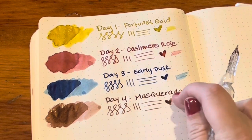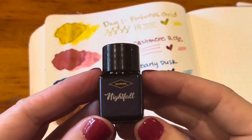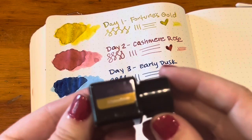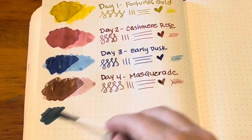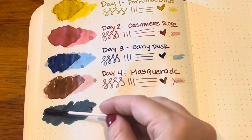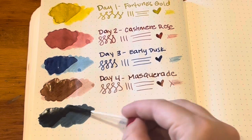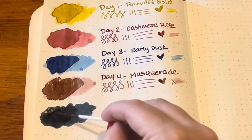Do that again. Next we have Nightfall, which is a chameleon color. Close-ups at the end of all of these so you can see their properties and see how they look dry. This is a gorgeous navy blue with shimmer. I'm interested to see what the other chameleon property is in it.